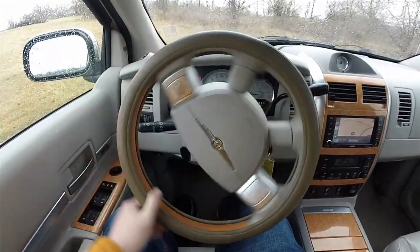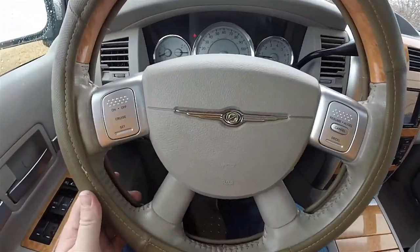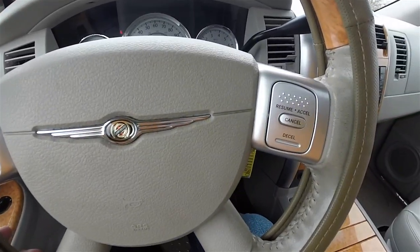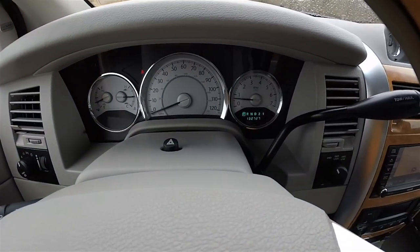All right, I'm panning through the interior and showing a little more details. As you can see, nice fluid power steering. The standard steering wheel does feature leather and wood trim, although there is an aftermarket steering wheel cover. You do have satin silver trim on your spokes with cruise controls. Satin silver gauge faces.